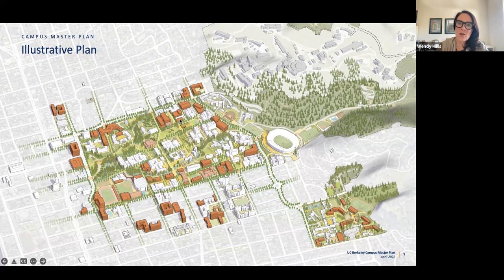We have BNIM out of St. Louis, who is doing the Center for Connected Learning at Moffitt Library. We have Perkins and Will, who just was hired to do an addition to Haas Gym for basketball training. We have not yet selected the architect for the new parking garage here. I feel like I'm missing projects. Leddy Maytum Stacy is doing the People's Park. They're out of San Francisco, doing the People's Park project.